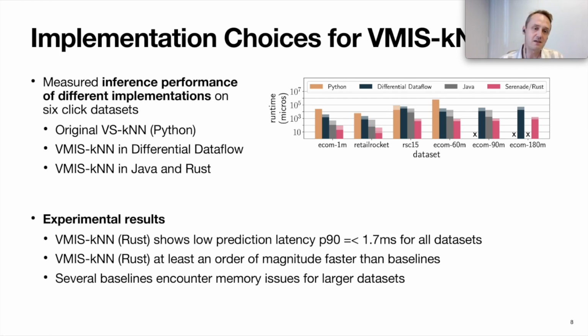First, the VSKNN in Python from the original paper. We expect this variant to be non-competitive as it's merely a research implementation. And then we also compared differential dataflow, which computes the recommendations incrementally via joins and aggregations. This allows us to evaluate the benefits of having an incremental similarity computation for the growing sessions. Also a Java implementation, which stores the historical session data in Java hash maps. The purpose of this variant is to evaluate the effects of not having full control over memory management during the similarity computation and instead relying on a garbage collector. And fourth is our optimized Rust implementation.